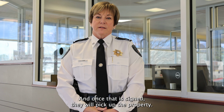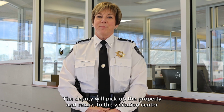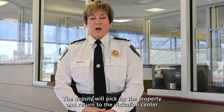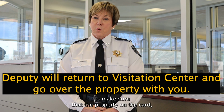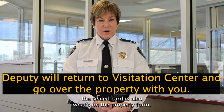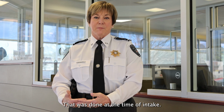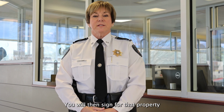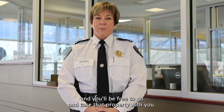Once that is signed, the deputy will pick up the property and return to the visitation center and go over that property with you and check off to make sure that the property on the card, the sealed card, is also what's on the property form that was done at the time of intake. You will then sign for that property and you'll be free to go and take that property with you.